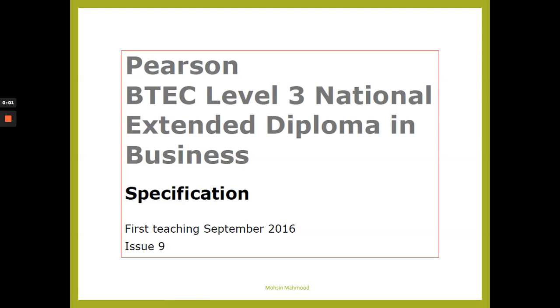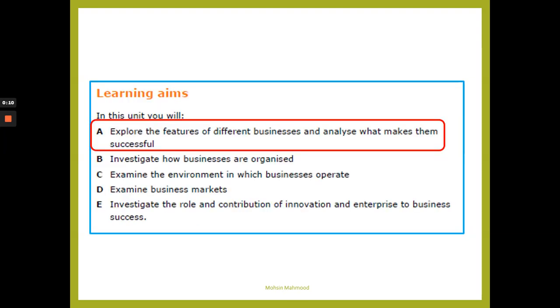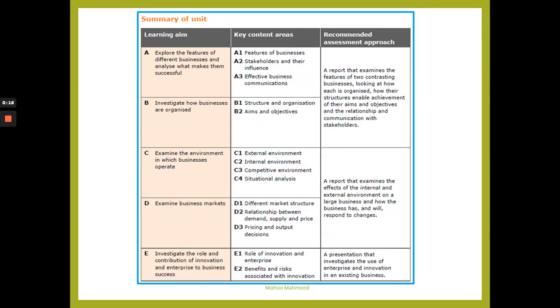Okay, so we're looking at the BTEC Level 3 National Extended Diploma in Business, and this is taken from the specification from First Teaching September 2016. So we're looking at Learning Aim A, explore the features of different businesses and analyze what makes them successful. And here's a summary of the whole unit.